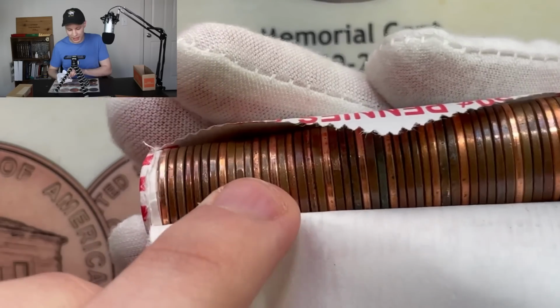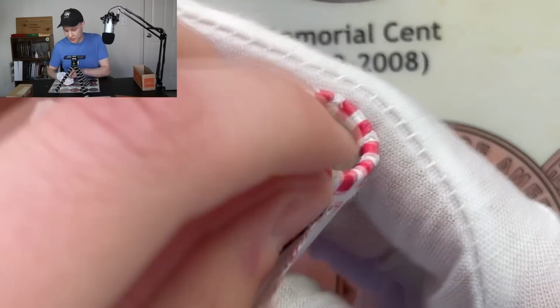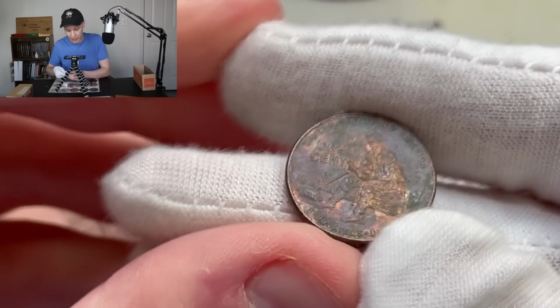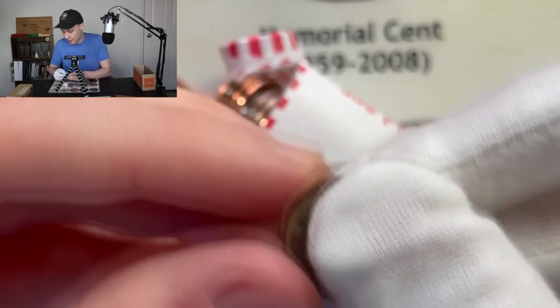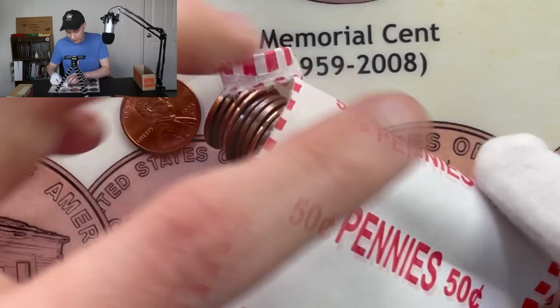Oh, seen a Canadian right there. You see that one of those 12-sided edges, I believe. But yeah, let's grab that 2009 off of the end and take a look at that. So there it is, 2009. And we will flip it to see that we have a 2009. No mint mark on that one, makes it a Philadelphia. All right, so we got a 1919 and a 2009.